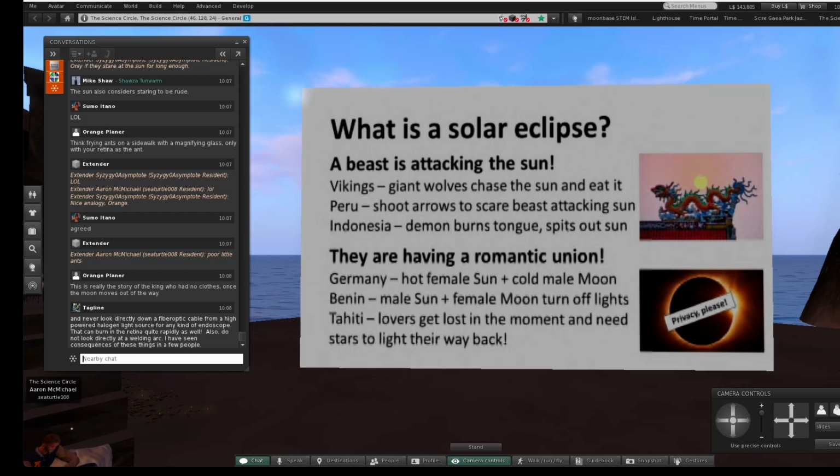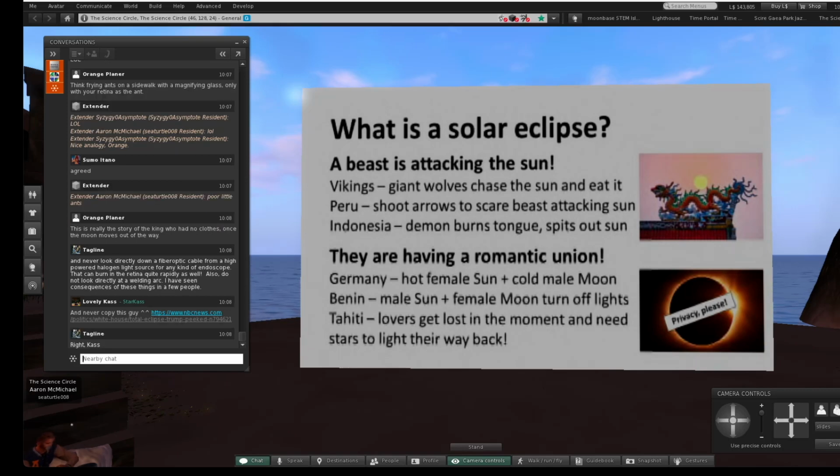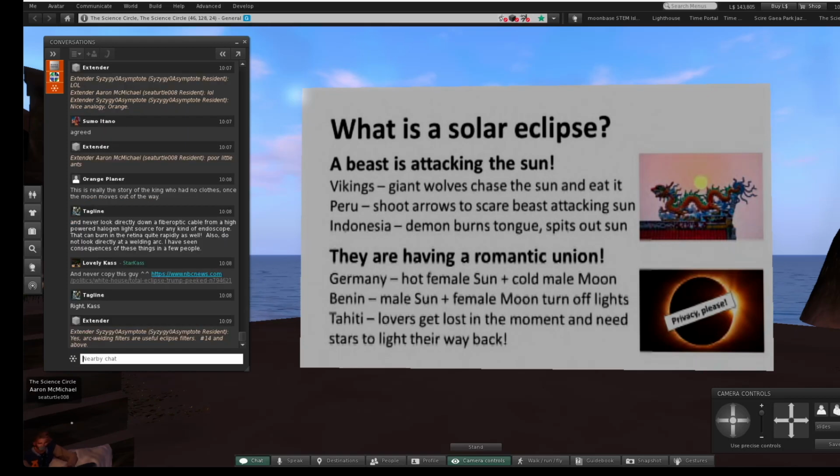But essentially, for the Vikings, the trickster Loki was being chained up, and then he got loose and he made these giant wolf creatures to chase the sun and the moon and occasionally to catch them and eat them. And then there were other ones like in Peru and other places where they thought, oh, we need to help the sun, so they shoot arrows in order to scare away the beasts attacking the sun, or in some cases to relight the sun.